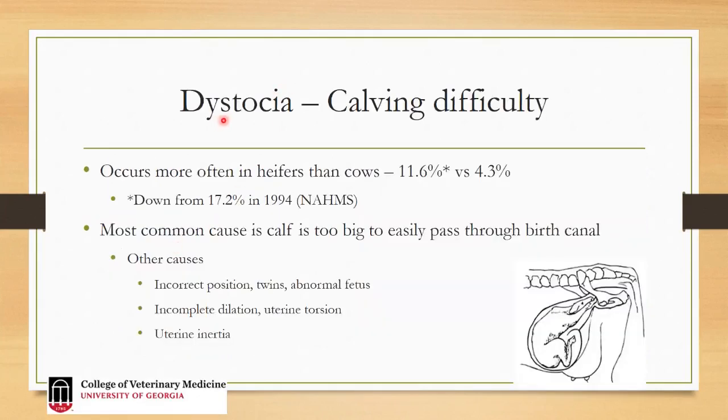Dystocia is just a scientific term for calving difficulty, and it definitely occurs most often in heifers. Many years ago, when I got out of vet school, it was not unusual for 1 in every 5 heifers to have difficulty calving. Nowadays, it's probably a lot less than 1 out of 10. The most common cause is that the calf is just too big to go through the birth canal easily. There are other causes. The calf could be in the incorrect position, coming tail first, or a leg back, or a head back, a lot of different things, and I've corrected a lot of these over the years. Could be twins or something abnormal with the fetus, a congenital defect.